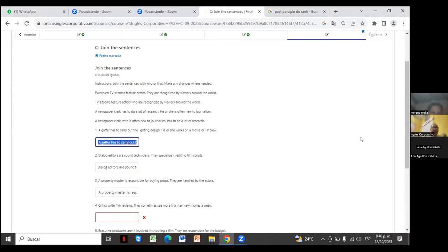Okay, so let's take a look. Show me the sentence: a gaffer has to carry out the lighting design. Who works on a movie? So the gaffer has to carry out the lighting design. Okay. All right. So I see.